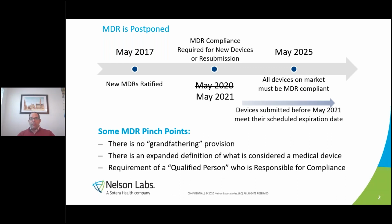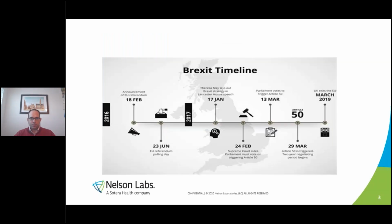And there's also an expanded definition of what's considered a medical device. There are also changes in classes of medical devices. So there are devices that were class 1 before. They're now class 3. Defibrillators is a good example of this. So these devices obviously have much higher scrutiny now with the notified bodies. So there's a lot of changes that happen. There's also a requirement of a qualified person who's legally responsible for compliance for these devices. So these are some of the things that are hitting a little bit with biocompatibility.